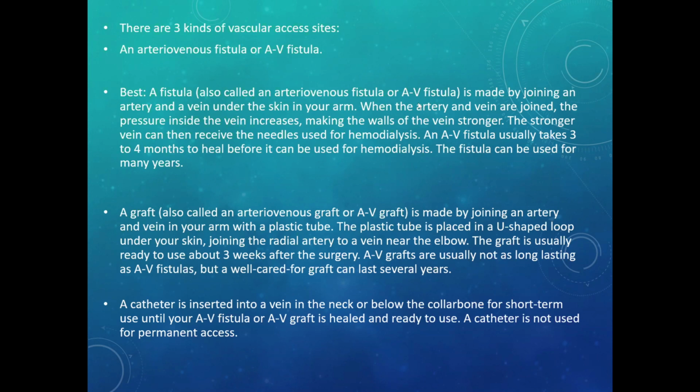I should say it on here somewhere. Okay, when the artery and vein join, the pressure inside the vein increases. Because remember, normally do we have a lot of pressure in our veins? No, more pressure in our arteries. So what happens? The circulation kind of reroutes itself. We want to call it that. And the fistula itself will mature and get a little bit bigger and bigger. Sometimes people have fistulas for years and you see them sticking out of their skin. You'll see them. They're okay.